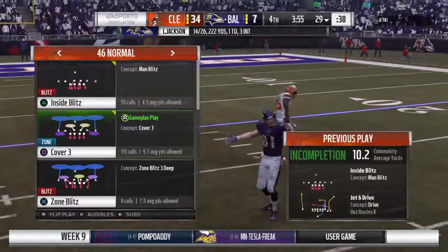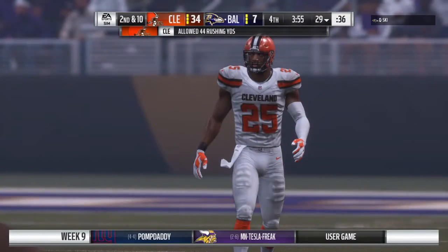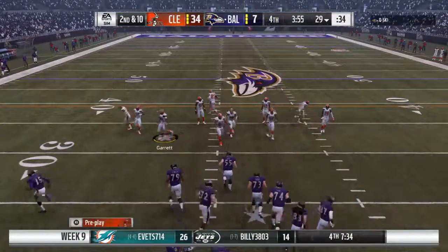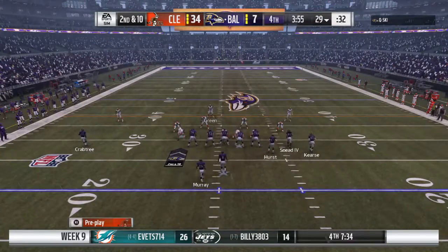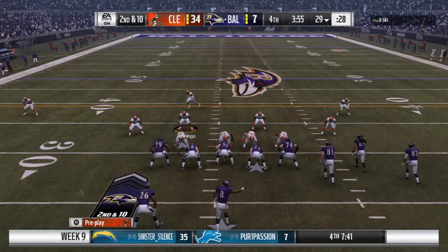Meanwhile, they take a shot to start the drive, but this is going to wind up incomplete. And it drops down incomplete. Thought he might have had it. Instead, 2nd down. Under 4 to go now as they come up on 2nd down.